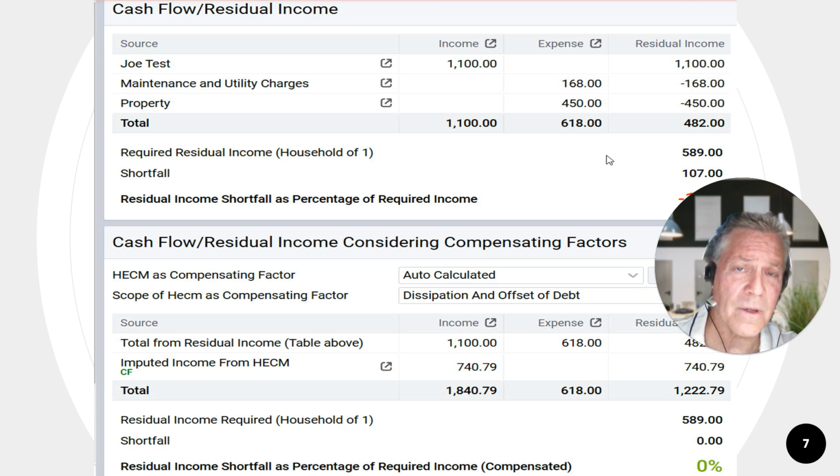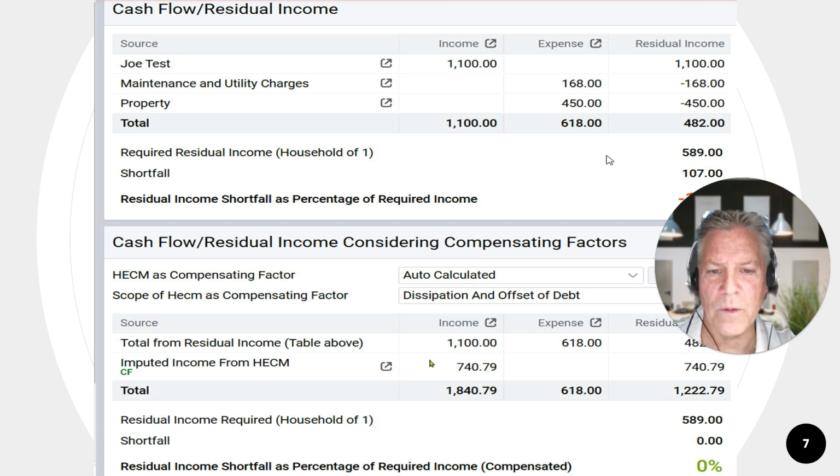If he had a spouse, he would need about $998 left over at the end of each month, not $589. And if he has 3 people living in the home, he needs $1,035. So it goes up a little bit when you have additional people living in the home. But just for one person, he's short. That's where the imputed income comes in. We pull that out of the credit line, add that to the Social Security, and we get $1,840.